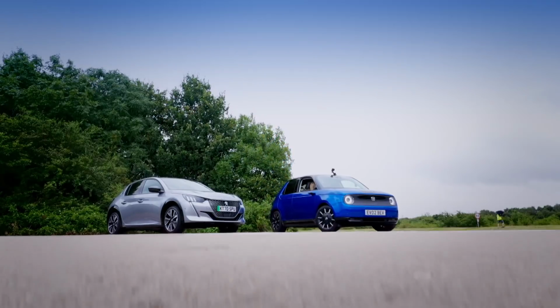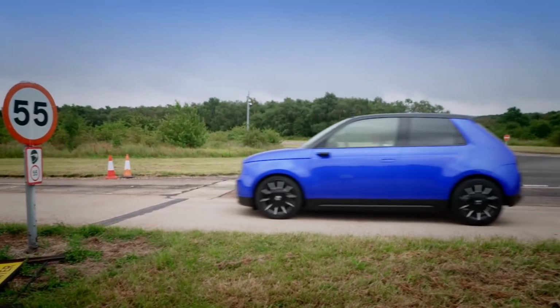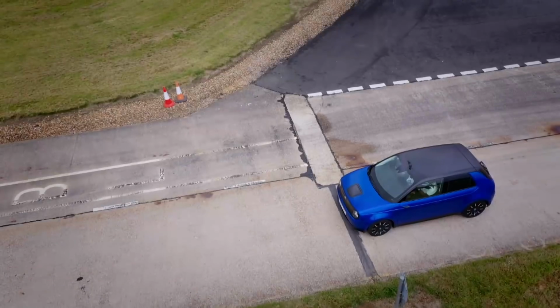Yeah. And it leaves us with a little circuit on which to play. So let's find out which of these cars is the best on the limit. Yep, that means I'm going to be handing over the keys to Vicky while I'm on stopwatch duties. But it's not just about the final time. It's how they handle when pressed and if they can push the buttons of a serious petrol head.